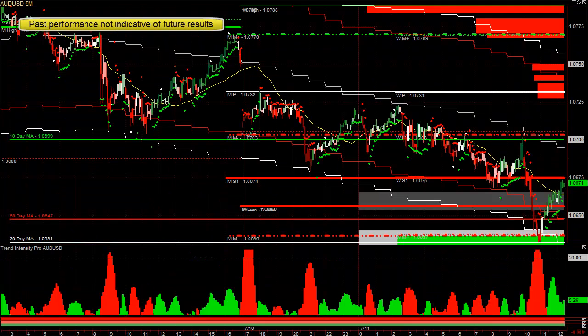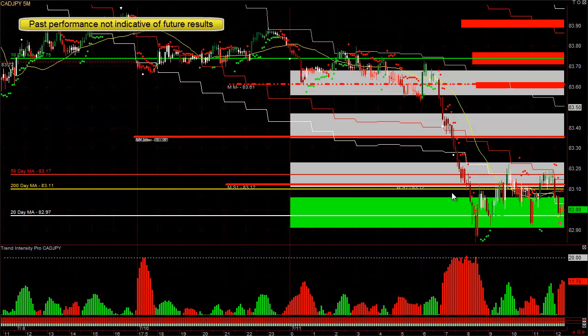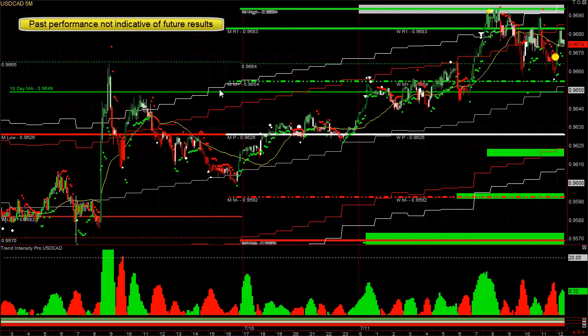Let's just take a quick look at those. CAD yen, notice, fell off a cliff. Dollar CAD to buy. This was kind of choppy. It wasn't one of the stronger pairs, but if you bought every little pullback, you probably broke even on that, made a little bit, made 30 pips on that one, and then it became very choppy. The CAD wasn't consistently as strong as some of the other ones.